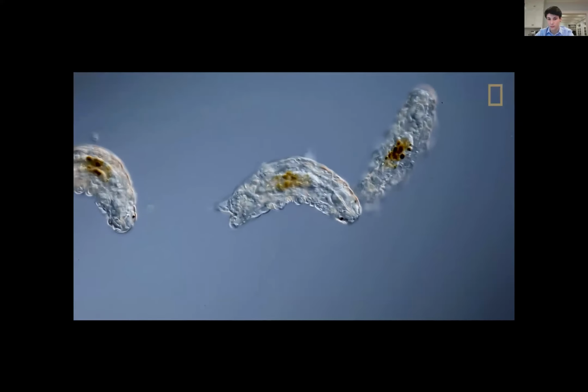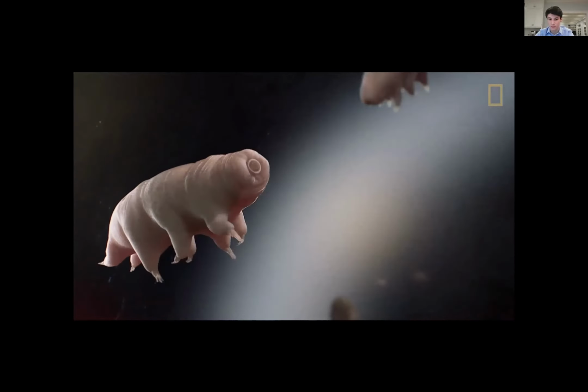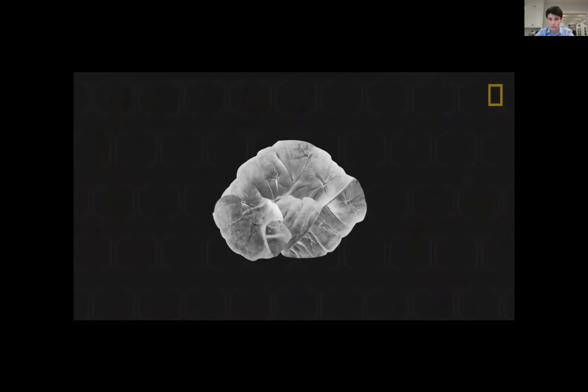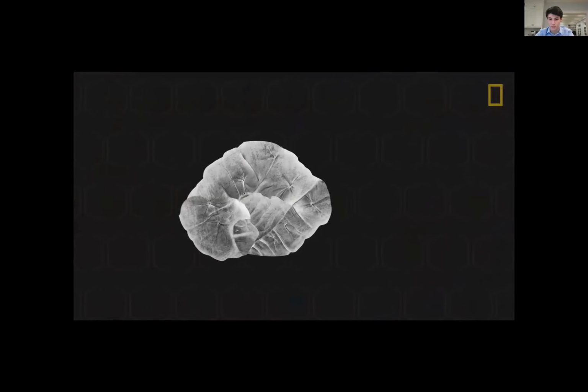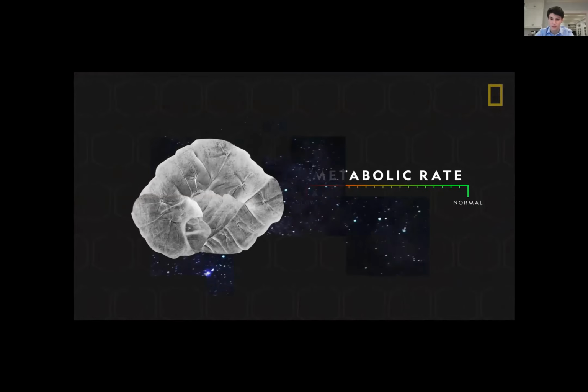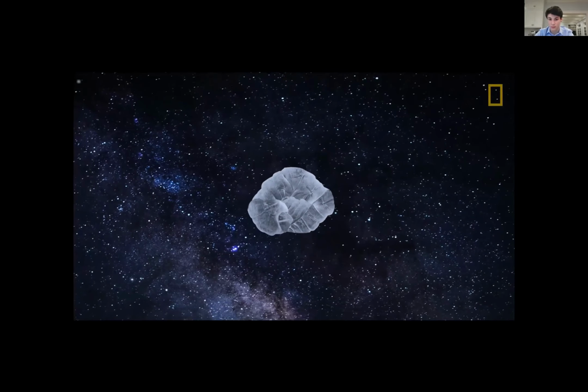They are nearly indestructible and have even survived the extreme conditions of outer space. Tardigrades have a unique adaptation that allows them to curl up into a dry, seemingly lifeless ball and slow down their metabolic rate. In this state, they can survive cold, dry environments like space for decades.